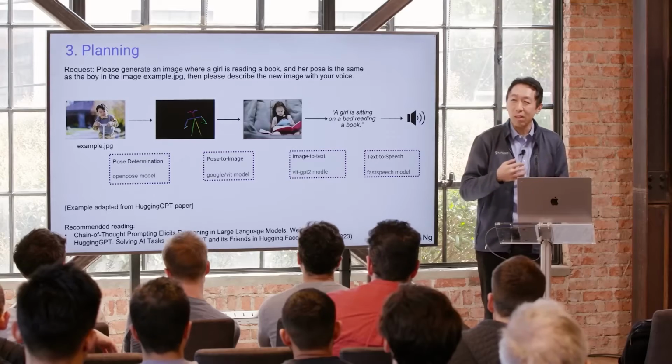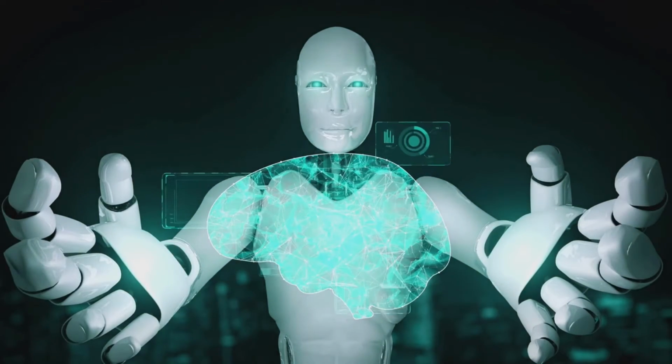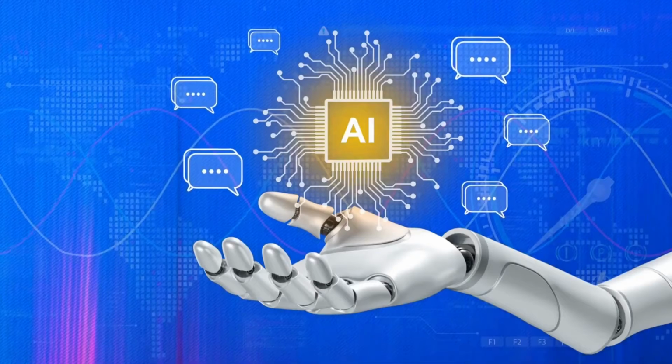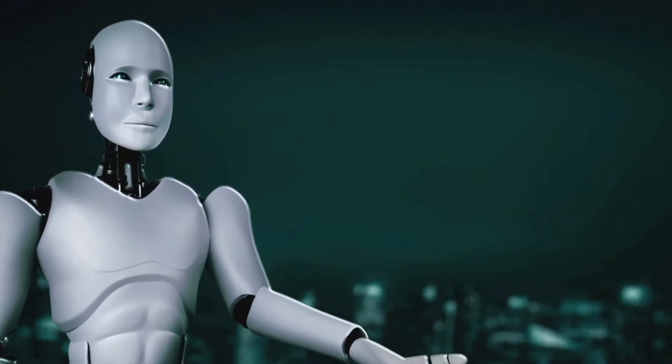While planning and multi-agent collaboration are both emerging technologies, the downside is that you cannot always get them to work reliably, unlike reflection and tool use, which work well and are more reliable.